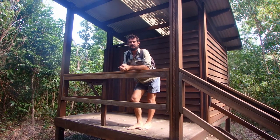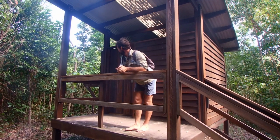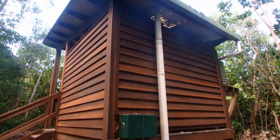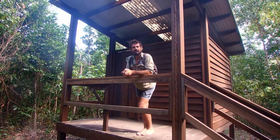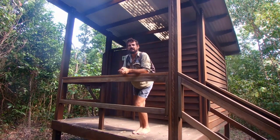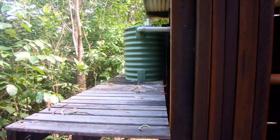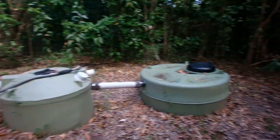Well, this is an unexpected facility to find out here in the bush on a remote island in Queensland. But they've done a really nice job. Well-preserved hardwood, it's been put together nicely. It's got a hybrid, flushable sort of composting toilet in there. There's no smell, so well done. Parks and Wildlife have done a great thing here. Nice little water tank involved. Nice little three-stage hybrid composting toilet.